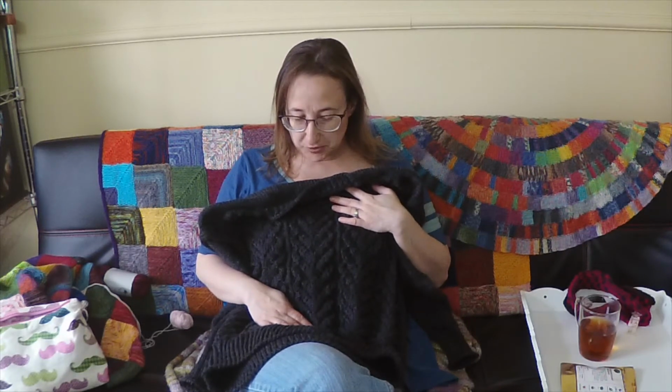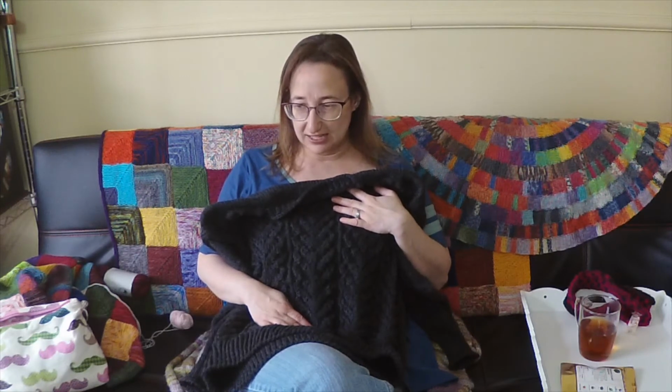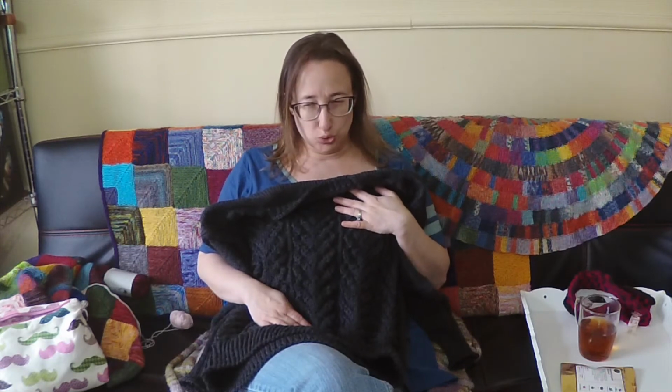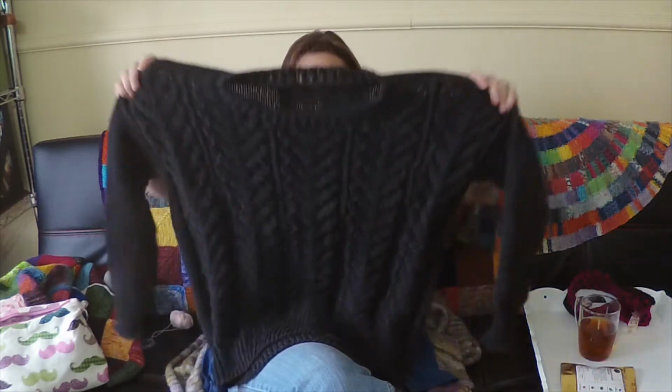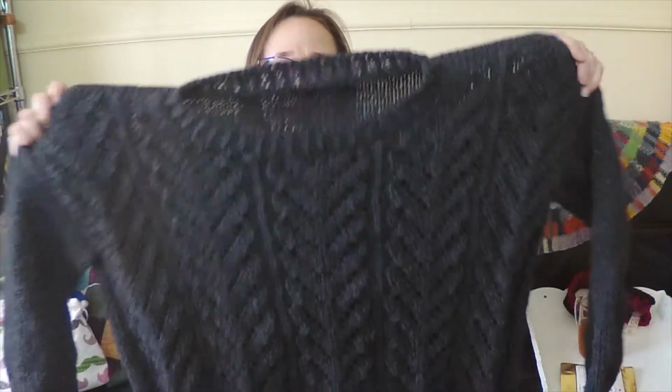And I ended up using something around, I think, about 850 or 900 yards. The kit had come with, I think, about $11.50. It's like a 220, 225 skein, and I used 4 of them. So that's how I got there. More notes are on my project page. I enjoyed knitting this sweater. I think I will enjoy the finished product.